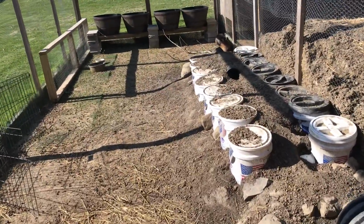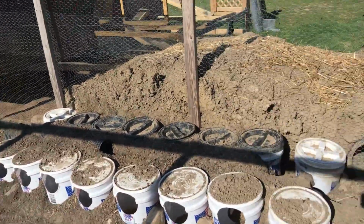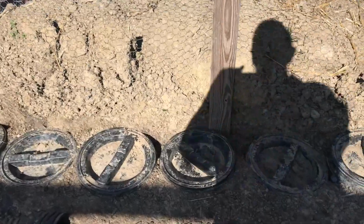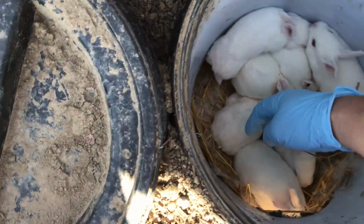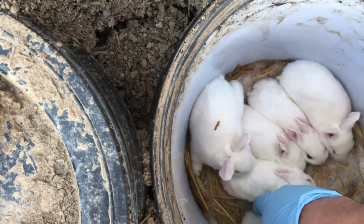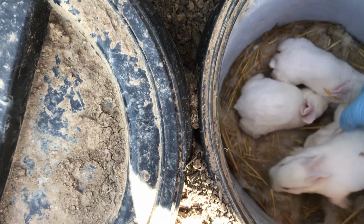Hello everyone. So we'll do another bucket burrow update. Haven't really done much else to the colony, but came out here to check on the babies that were in this bucket here. And see, well, they're all piled back in here. See if I can get them moving again. They go run in the tunnel earlier. Come on guys. Come on, get out here.